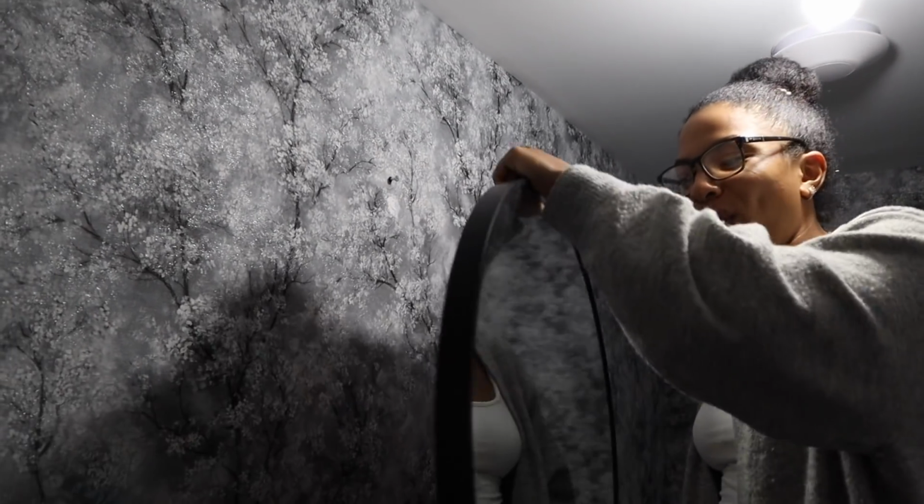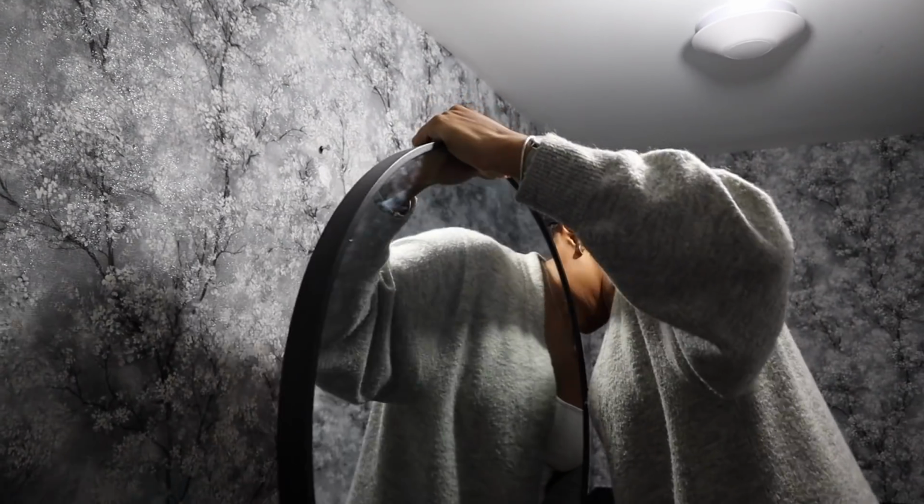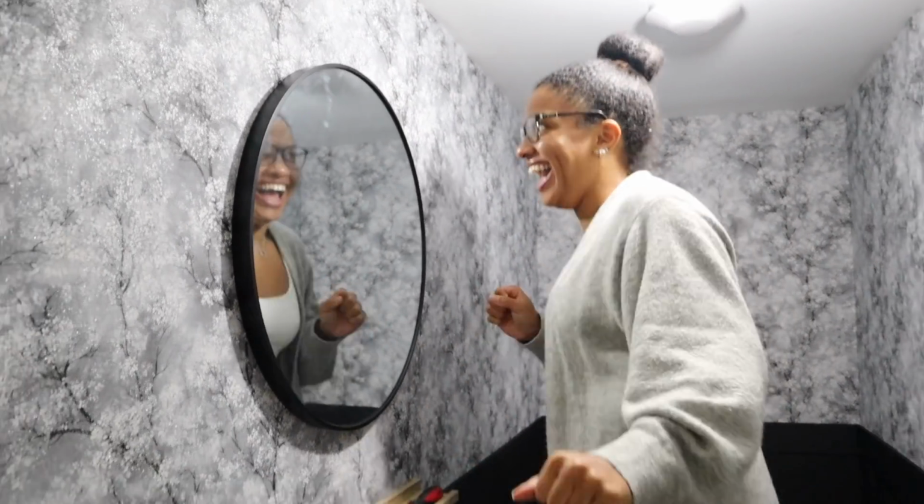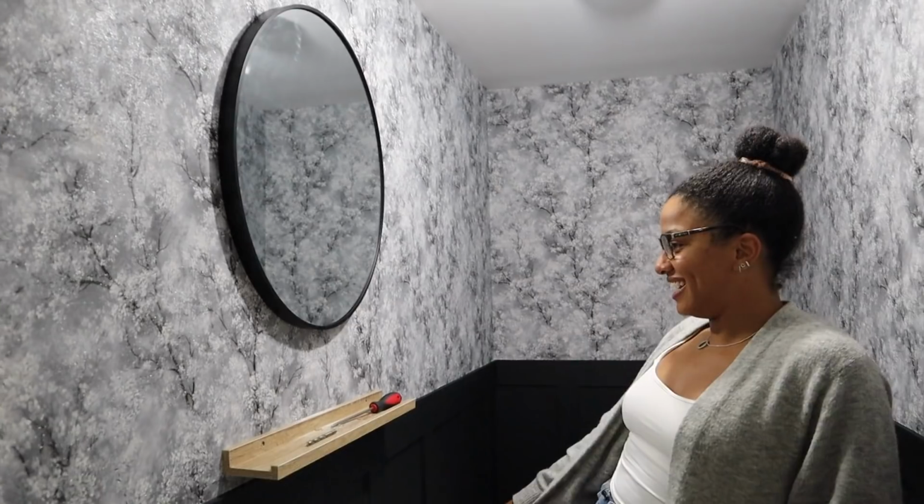This circle mirror was from The Range. This mirror was 20 quid, like bargain. And I know Dunelm do a similar one, but I think they've got a thicker band around the outside. I just really liked that this one was just gorgeous. I just really, really liked it.